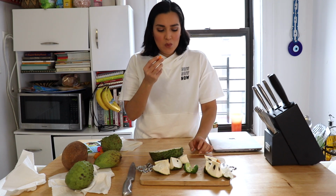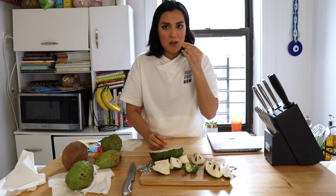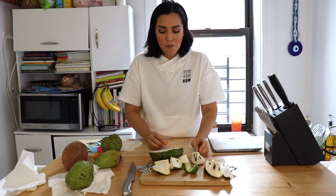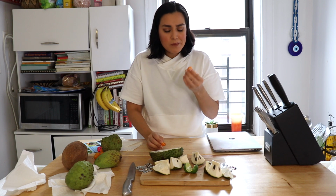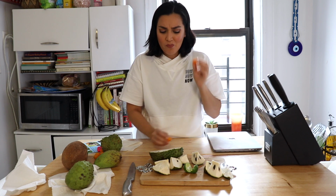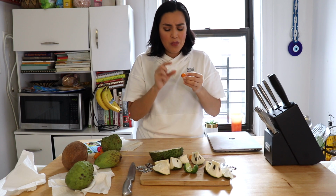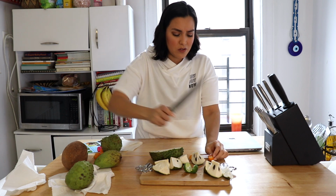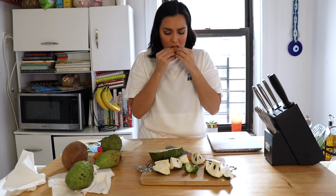This smells exactly like an orange. I'm just gonna pop it in my mouth and see what happens. It tastes exactly like an orange. A little more sour. The rind is a bit bitter, the way that an actual orange is. It's soft, so you can eat through it, but it's a little too bitter for me.